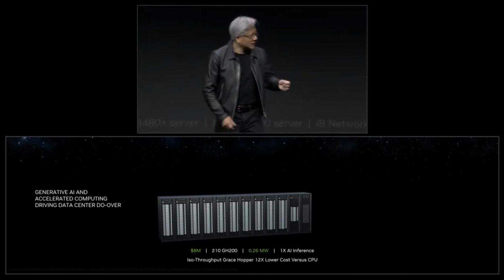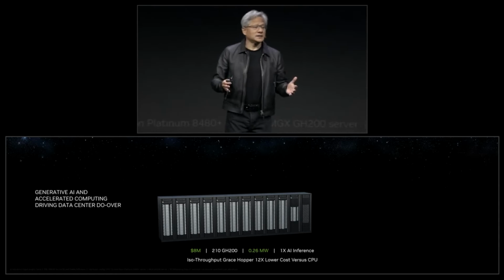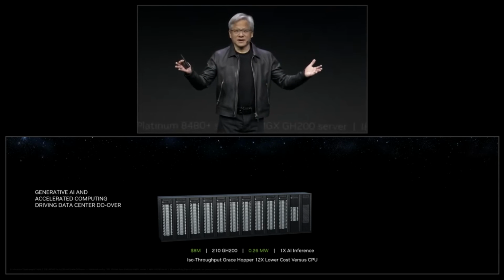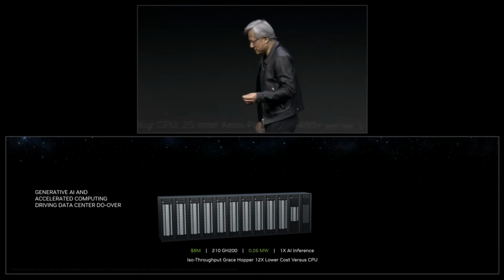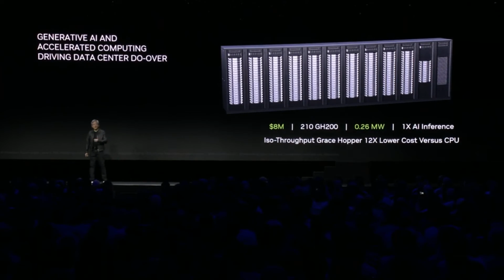Some people say, and you might have heard, I don't know who said it, but the more you buy, the more you save. And that's wisdom. If I could ask you to remember just one thing from my talk today, that would really be it: the future is accelerated computing, and the more you buy, the more you save.